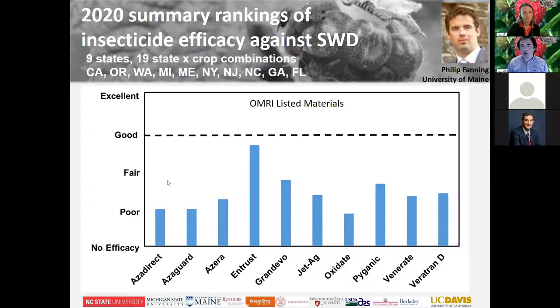So there are seasonal limits. You're restricted to 5 to 6 applications per season, but there are also built-in requirements to rotate with other insecticides for resistance management. And obviously insecticide resistance with Entrust is something we're always very concerned about.